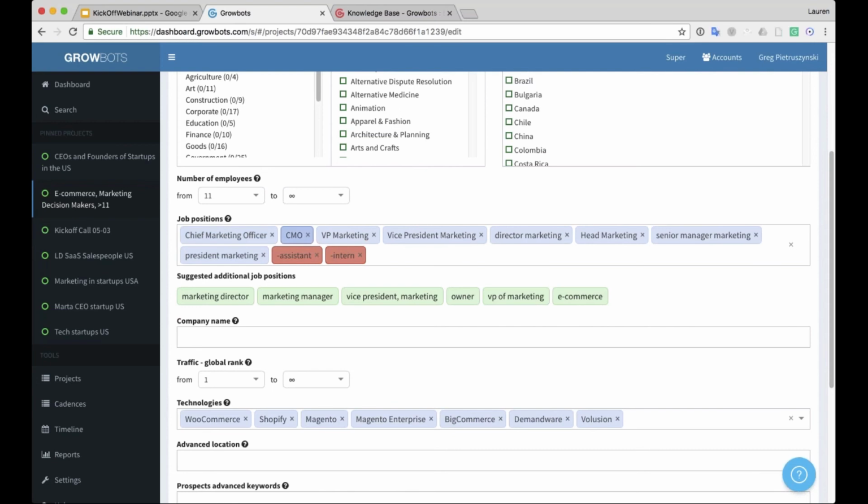As you can see, these are all blue, which means that we're going to look for those types of terms. But in the red here, if you want to omit certain keywords or titles, you can simply add a negative sign in front of the keyword, and it will automatically exclude people whose titles contain that word or that phrase from your search. Additionally, if you're looking for a very specific title, you can put parentheses around a keyword. For example, Director of Digital Marketing.